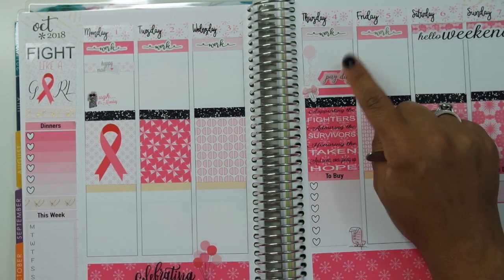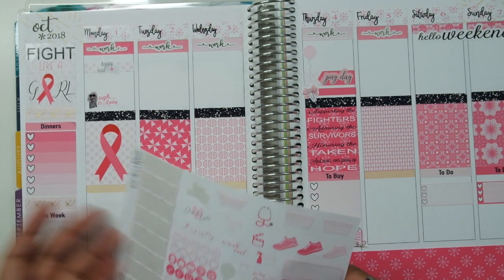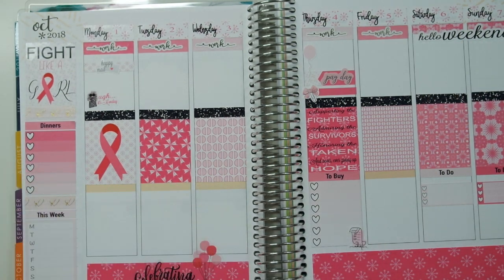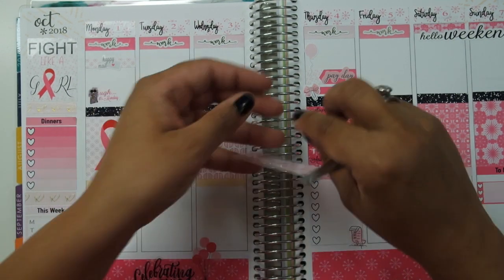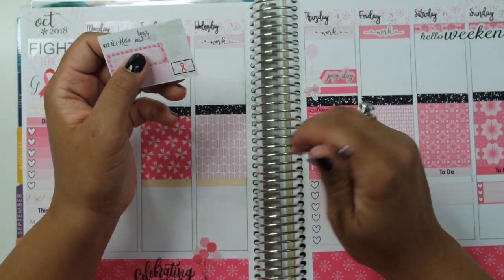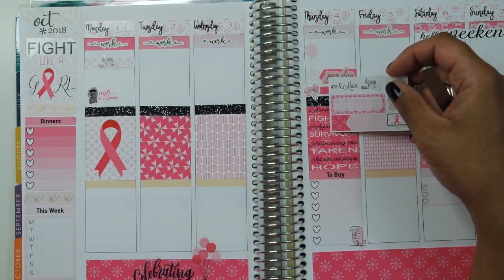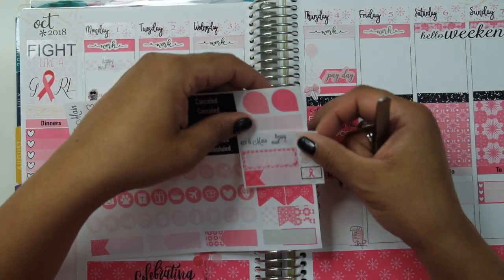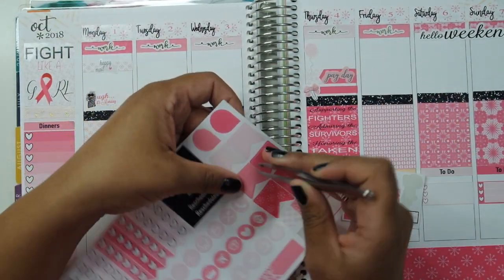And actually, I have Happy Meal coming all next week, so I'm going to mark that as well on another day, because I do have another Happy Meal sticker. So I'm going to take, I kind of want to layer that, but I'm thinking about what I'm going to layer it on. Let me see what I've got here. Yeah, I'll just layer it on a flag.